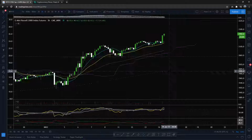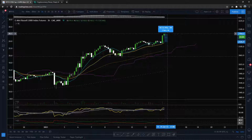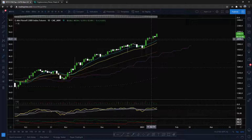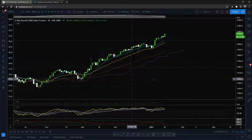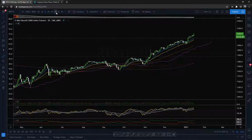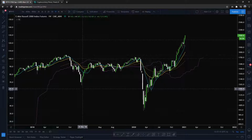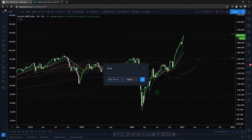But just look at this move on Russell, man. It is up 2% almost today. It just can't stop going up. Just getting continuation. It's crazy. This is just a really wild move. And just for comparison, let's take away all the indicators and let's go to RUT. And then let's go to 2000.